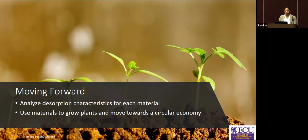And so after this, we are going to be analyzing the desorption characteristics for each material. So this means that we are going to be looking at under which conditions these materials are going to start desorbing phosphorus. And so we are also going to be using these materials that have reached their sorption capacity to grow plants.